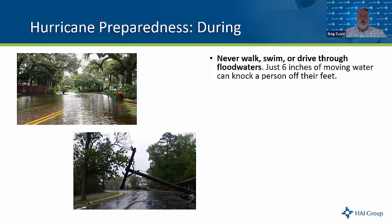Just 6 inches of moving water can knock a person off their feet. A lot of people have the misnomer that I'm in a car, I could fly through this and I'm all good. Especially in floods where there's moving water, that can be one of the most dangerous things you can do. If you can't see the ground and that ground's over like 6-8 inches of your tire, you should not go through that water.